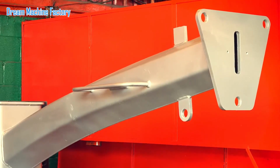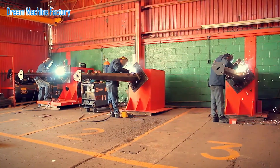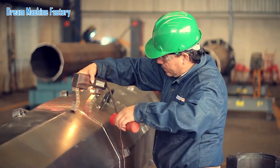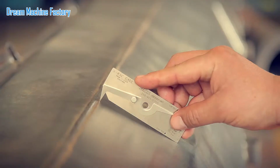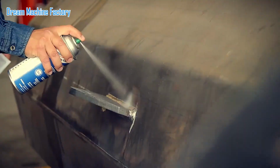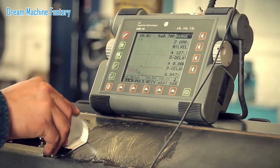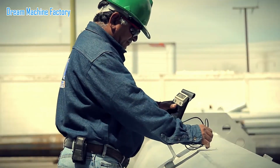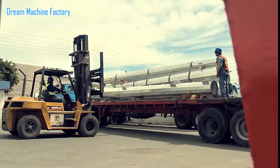A cornerstone of METALPOL's success is its commitment to quality assurance. The company employs a rigorous quality control system that includes a certified welding inspector, CWI, accredited by the American Welding Society, AWS. Furthermore, METALPOL's inspection team includes Level 2 specialists in non-destructive testing, NDT, trained in techniques such as ultrasonic testing, UT, magnetic testing, MT, and penetrant testing, PT. These inspectors are qualified according to the standards set by the American Society for Non-Destructive Testing, ASNT, under the SNT-TC-1A recommended practice. All welding procedures and personnel at METALPOL are fully certified to ensure compliance with industry standards and guarantee product integrity.